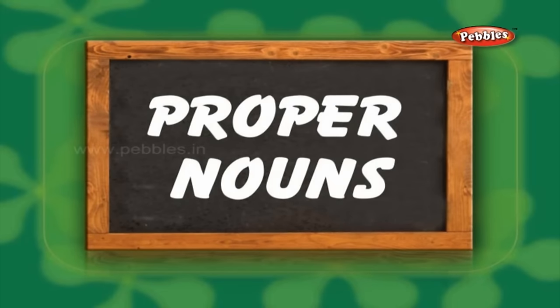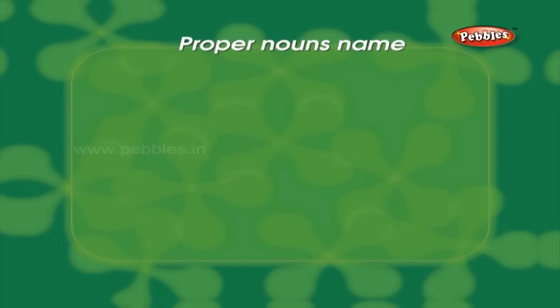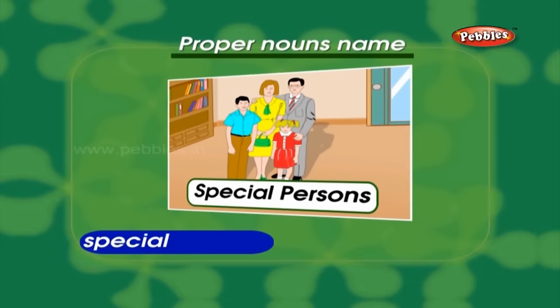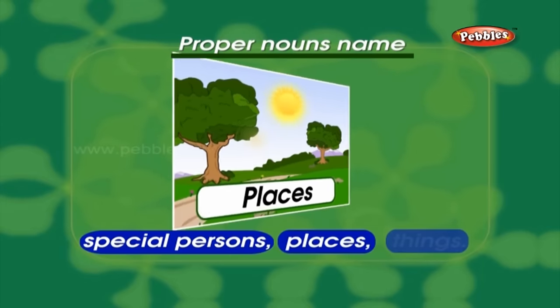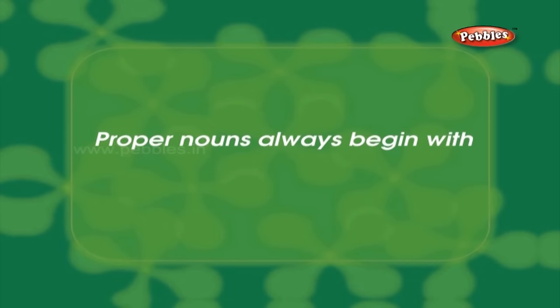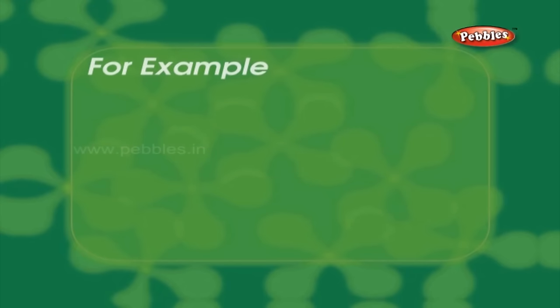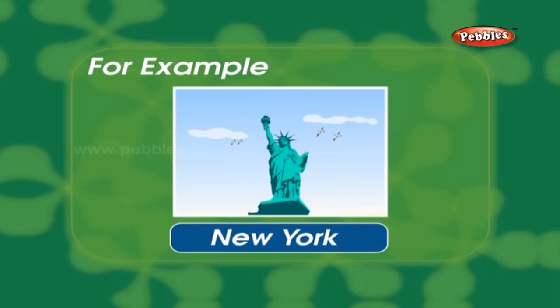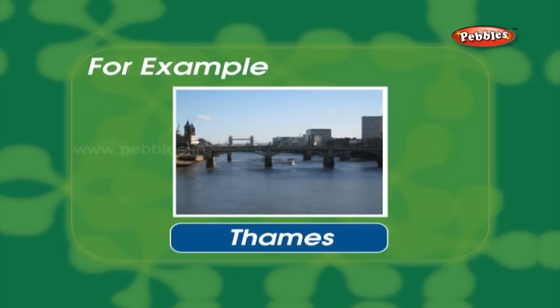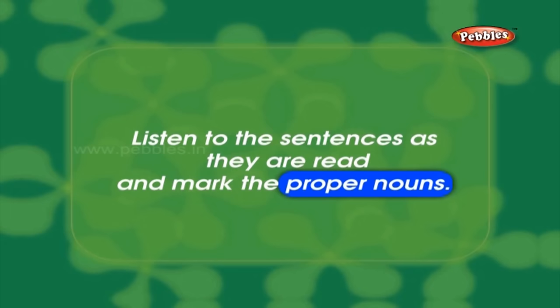Let us now look at proper nouns. Proper nouns are special naming words. They are special names given to special persons, places, and things. Proper nouns always begin with a capital letter. For example, Mr. Garcia, New York, Thames. Listen to the sentences as they are read and mark the proper nouns.